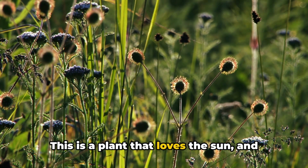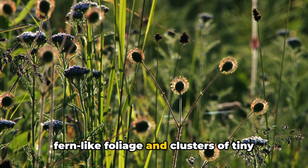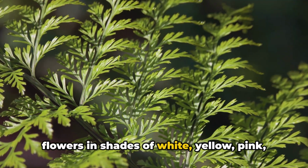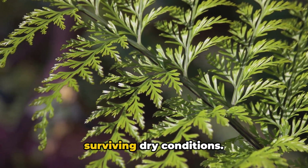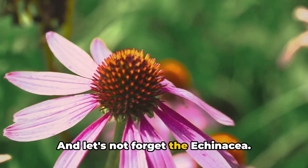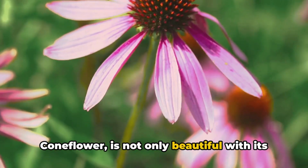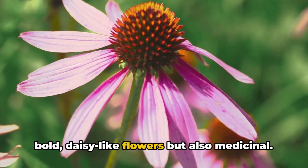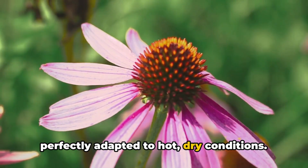Then we have the yarrow. This is a plant that loves the sun, and it rewards gardeners with delicate, fern-like foliage and clusters of tiny flowers in shades of white, yellow, pink, or red. It's a real powerhouse when it comes to surviving dry conditions. And let's not forget the echinacea. This flower, also known as the coneflower, is not only beautiful with its bold daisy-like flowers, but also medicinal. It's a native prairie plant that's perfectly adapted to hot, dry conditions.